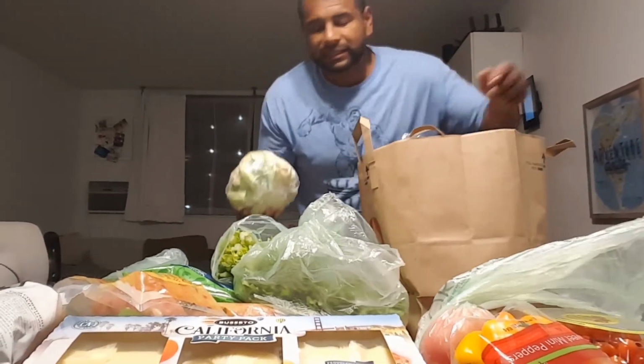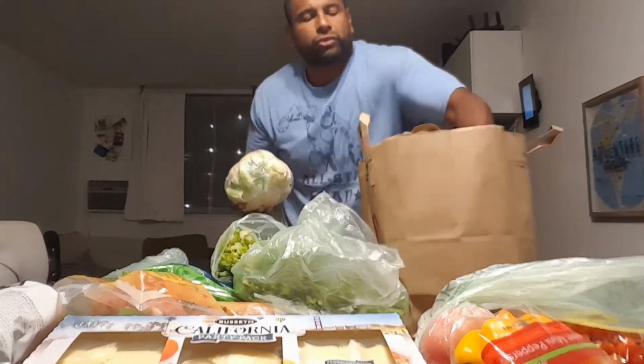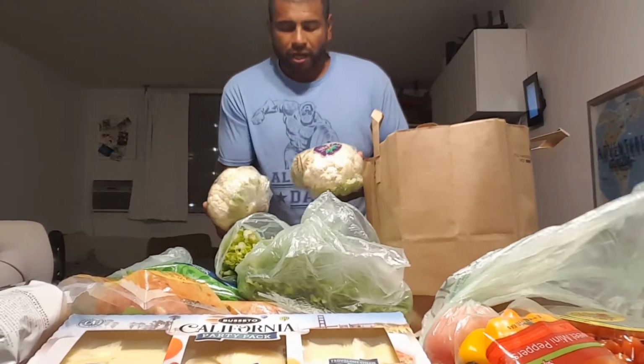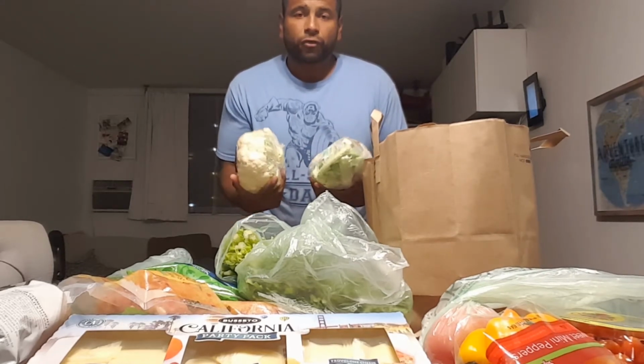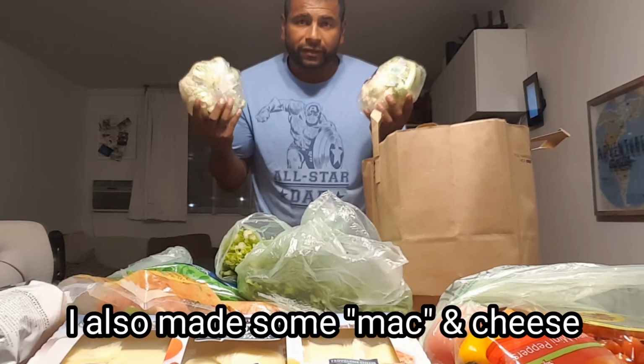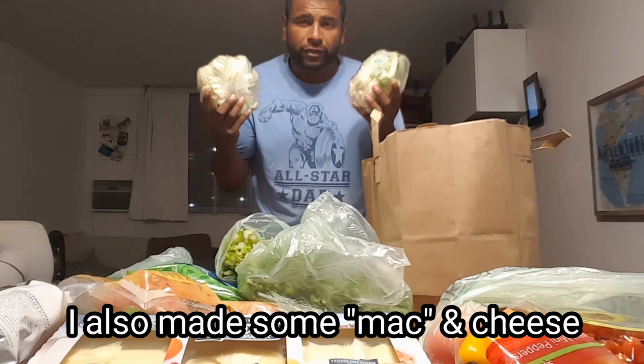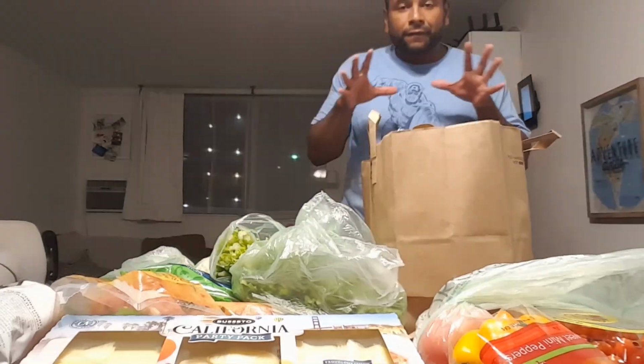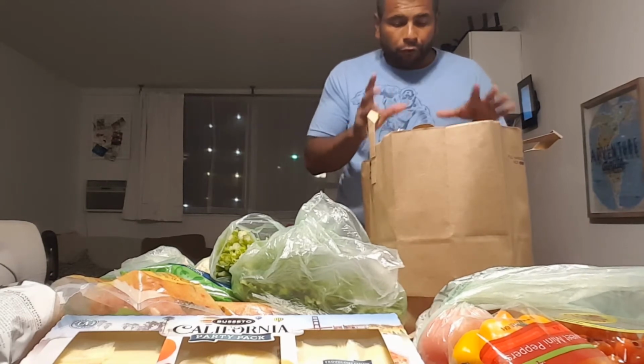Okay, so next I have 2 huge cauliflowers, and these I'm just gonna cut up, put some olive oil, salt, pepper, and then throw them in the oven. And then I also got the lime for these. They're really good. This next bag is full of pork rinds.